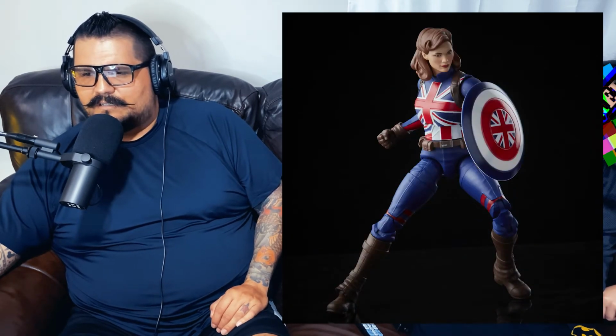Oh no. Captain Carter. Her name should have been Captain Britain, but for some reason they didn't do that, even though she's literally British and she's a Captain America replacement in that timeline. Yeah, it's kind of weird. Personally, I call her Captain Britain because it makes more sense than Captain Carter.